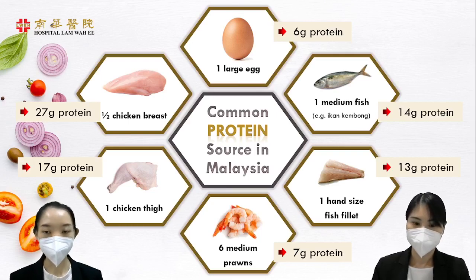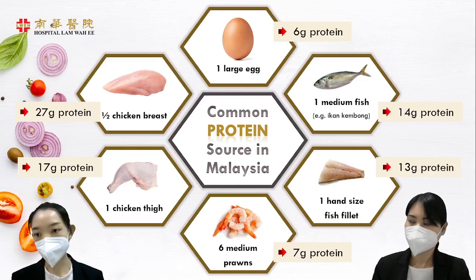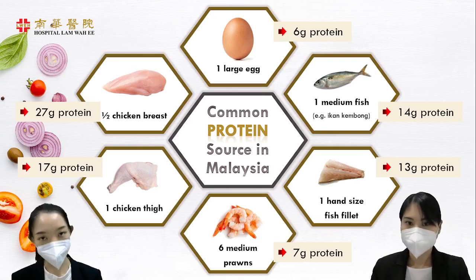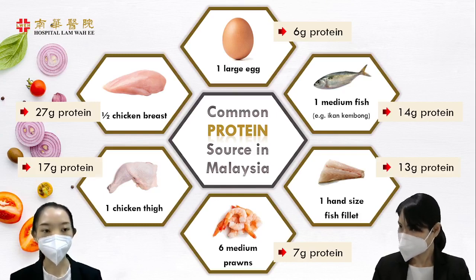And chicken, our Malaysian favorite. Half a chicken breast would have already 27 grams of protein. And one chicken thigh, which is around your palm size, would have around 17 grams of protein. If you like fish, a medium fish, like the size of one ikan kembo or one ikan sela, would have around 14 grams of protein.